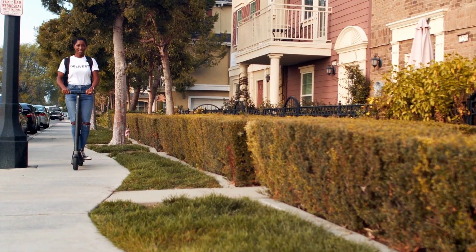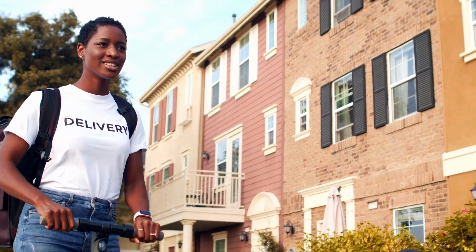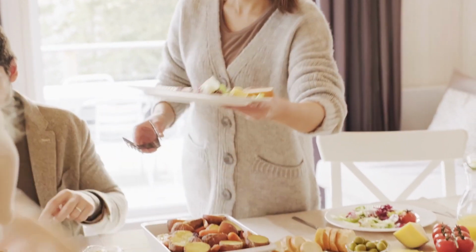This program is somehow an indirect reminder to Aussies out there that maybe it's time to gradually return back to their normal lives while helping the economy back on its feet.